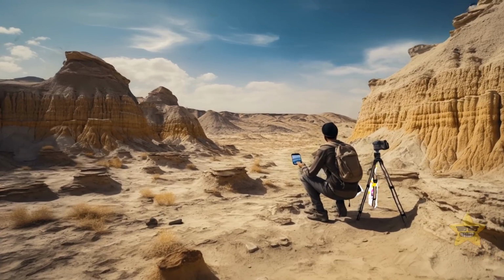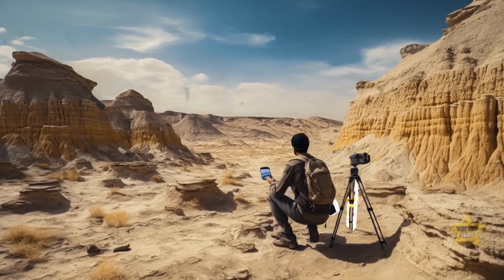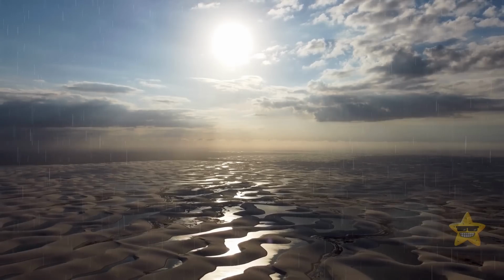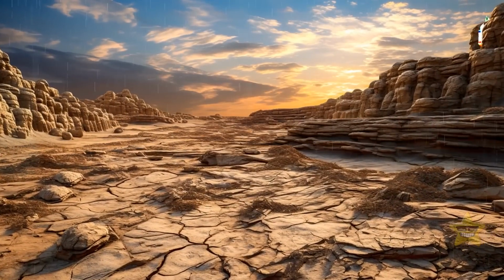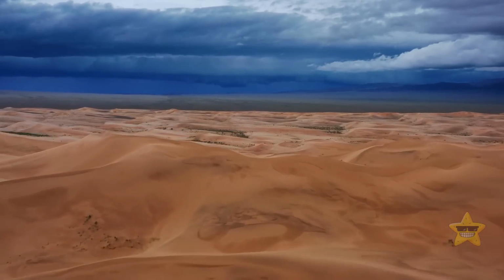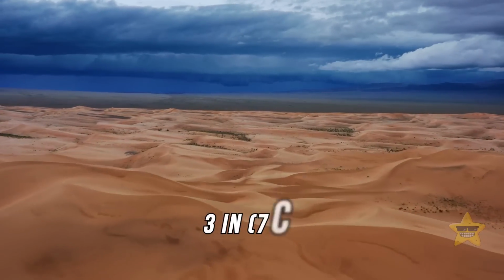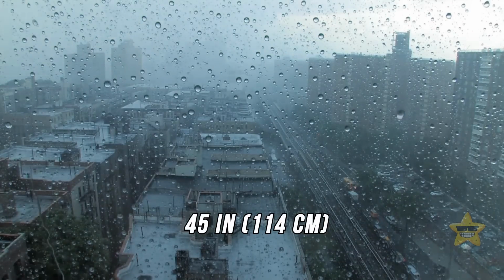For people who study such terrains, geologists, there is only one condition for defining a desert: precipitation. If an area gets little or no rain, then it's considered a desert. The Sahara certainly fits the bill. Its average annual rainfall is just 3 inches. Compare that to the nearly 45 inches a year in New York.